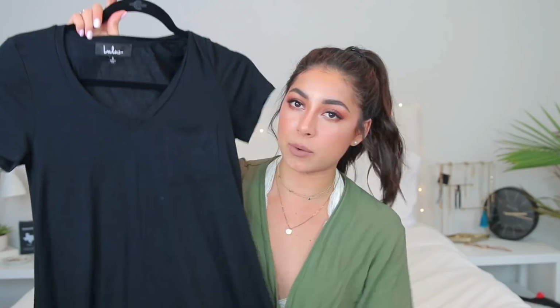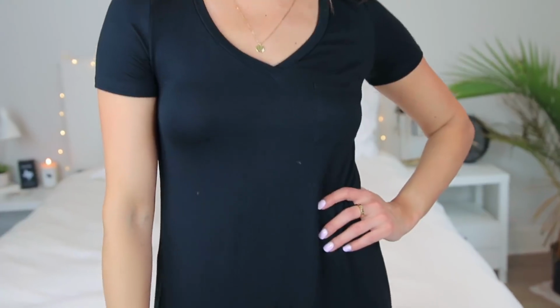So cute. Next, I kind of got a t-shirt dress. This is a v-neck with a pocket. It's just a black one. This is, again, something I would pair with a denim jacket and some wedges, and it's just easy to throw on. It's super comfy, super bouncy, and I love the material, so this is just an easy thing to put on when you're running out the door.